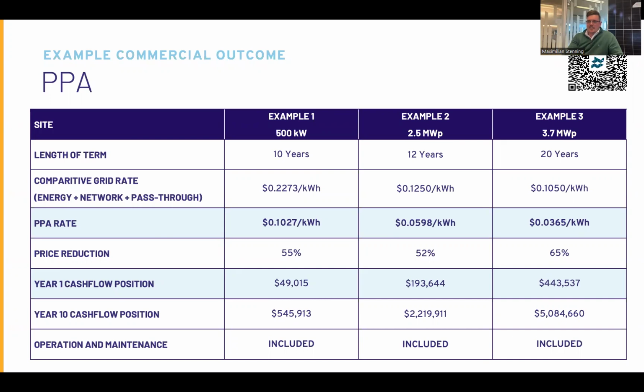So hopefully that gives you an idea of the range of possibilities for PPAs and the results that we can bring. That last example there, and the reason why we're able to get so low on that particular customer, was because the system was installed on a ground-mounted system with single-axis trackers as well. So we're able to increase the generation, and that's one of the things we can do in the design to further enhance the financial outcomes of a solar system.